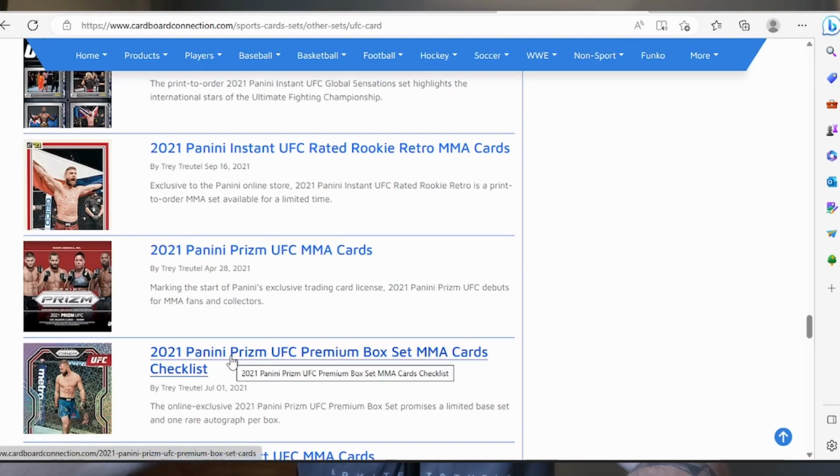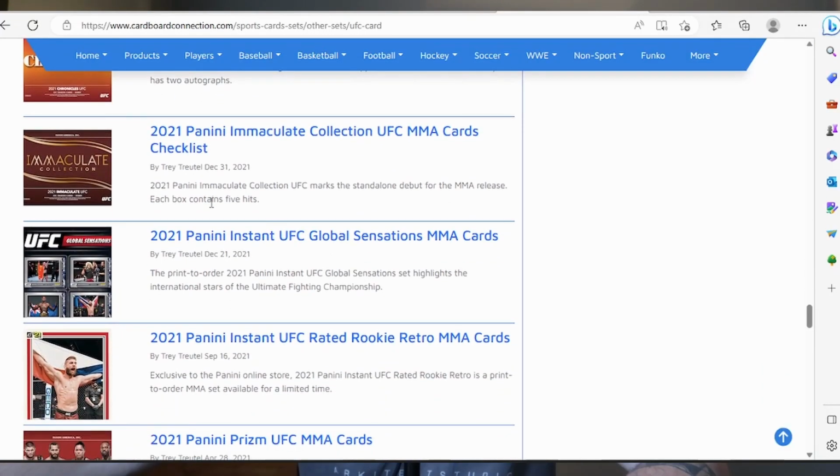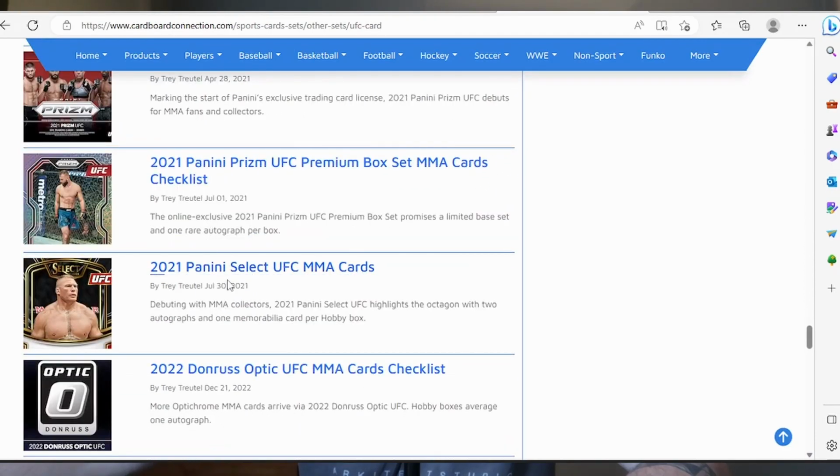We also had the premium box set. These are the premium box sets that you will see floating around on the selling platforms. These are typically all numbered to 99, the base at least. We then had Chronicles, we then had Immaculate, and we then had Select. So a total of 4 products in 2021 for Panini.